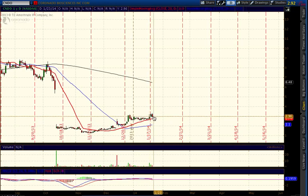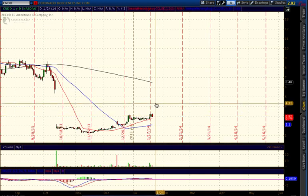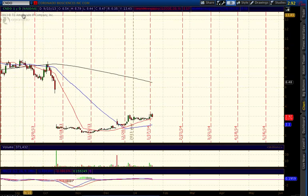And I'm just waiting for the other half to let it run. I got a break-even stop, so this is a free trade. It's free money if it can run. If not, I stop out break-even. No big deal.